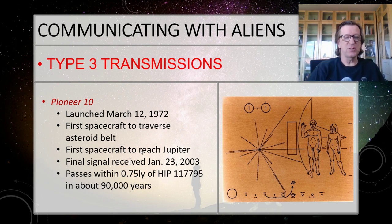The nearest star that it'll pass, it'll pass within 3/4 of a light year or so. That's fairly close. Probably enough that any aliens there would see it, but it's not going to get there for about 90,000 years. Still, this was the first time that we had to think about how are we going to make a message that could actually be understood by aliens.